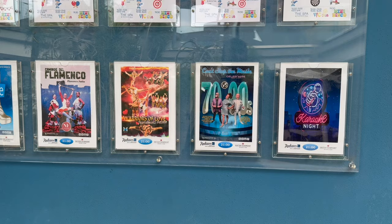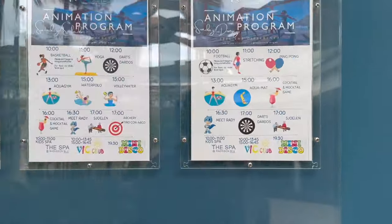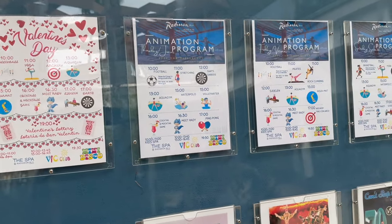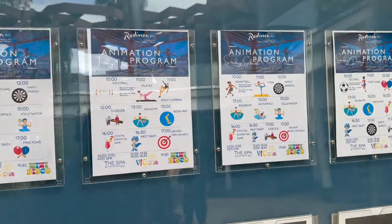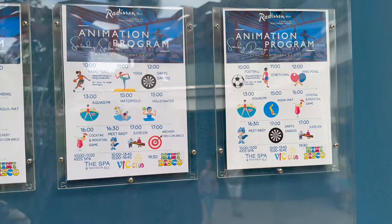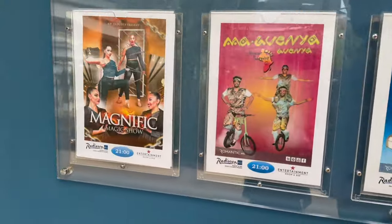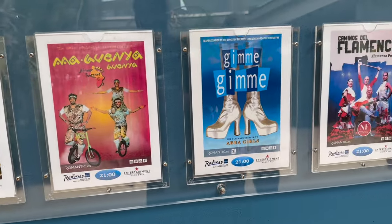Near reception, there's a board which shows you all the events that are on. Those posters below are for adults, but on the top, that's the animation program for kids. So every day there's activities like football, darts, the VIP club, karaoke. There's even a spa day for kids. So that's something to look into as well when you arrive. Below is the kind of entertainment for adults.